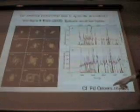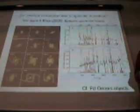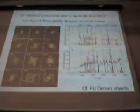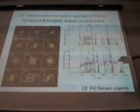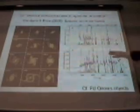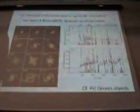And these spikes remind one of the FU Orionis objects, the pre-main-sequence stars, T Tauri-like stars that are known to do these things. Maybe all stars do it. They don't occur so often. But anyhow, that was a basic reason for Vorobyov and Basu to write this paper, to point out this possibility of explaining FU Orionis objects in this way.